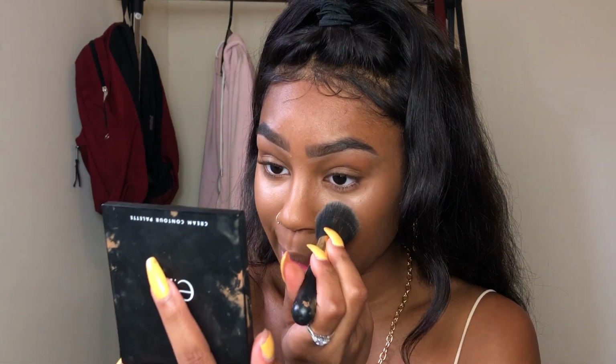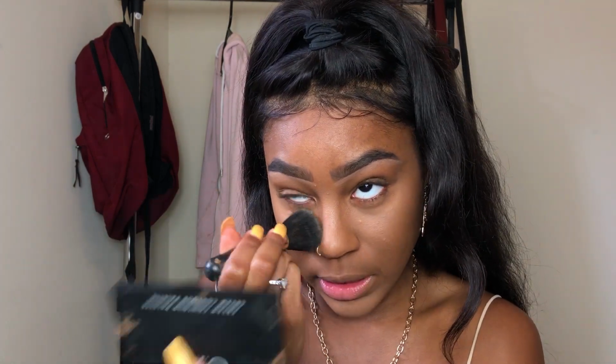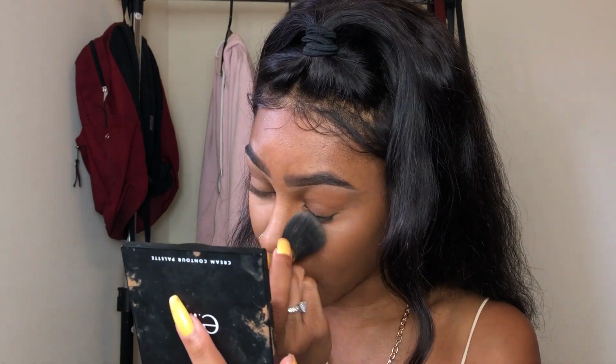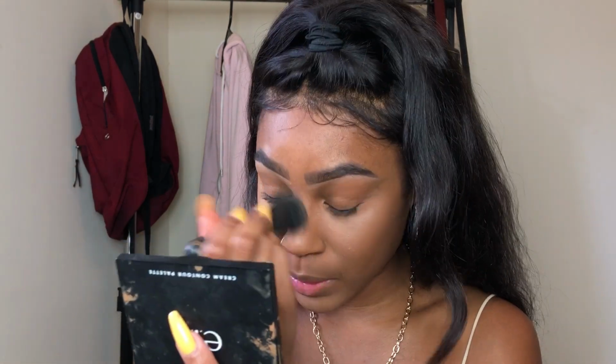Just swirl around there in the cap, and only setting what I just did on my under eyes very lightly. I never feel the need to set the rest of my face or my T-zone really. My T-zone only sometimes, but I always set under the eyes because that is what moves on me. That is where my oils like to attack my makeup.